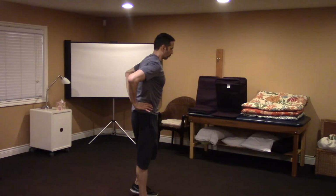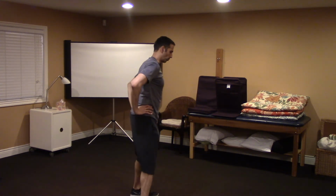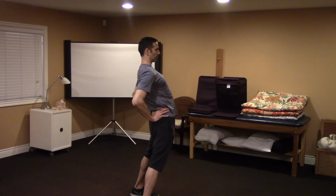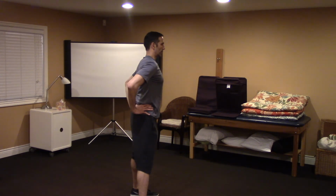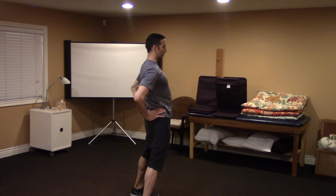Now what we want to do is work on spinal extension. Feet slightly wider than shoulder width apart, hands on the small of your back. You'll take a breath in, and then as you exhale, you're going to slowly bring your hips forward. Back to neutral. Breath in. As you exhale, slowly bring your hips forward, and we're going to spinal extension to counteract all the flexion we've been doing by sitting for so long.